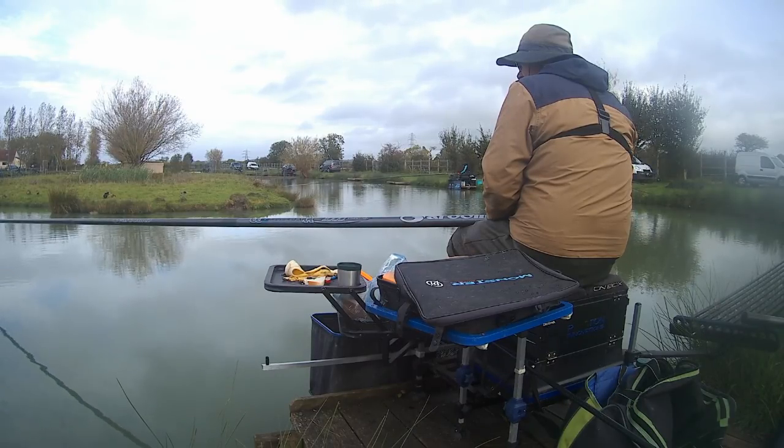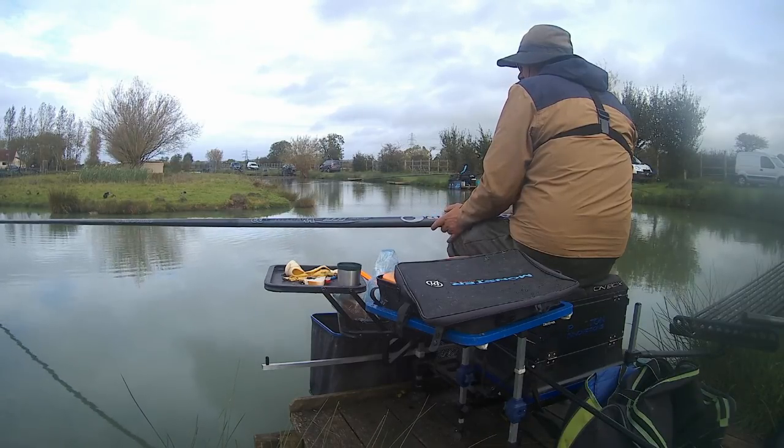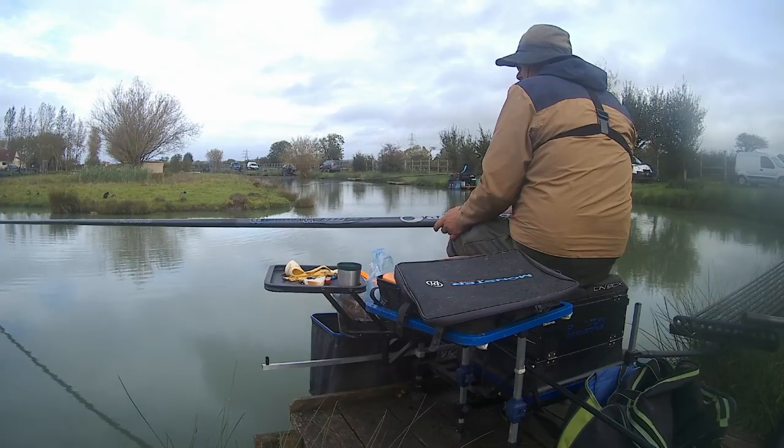Did think I might go down the silvers route once I started catching a few, but it just hasn't materialised or turned into any kind of level of, not really catching a lot, if you know what I mean. This little indication there, then this little lift, probably should have struck it.